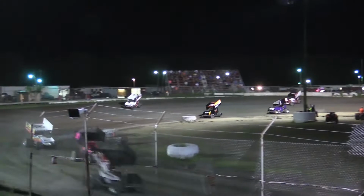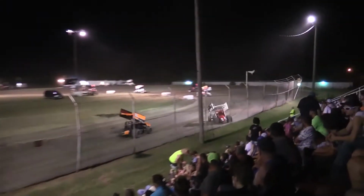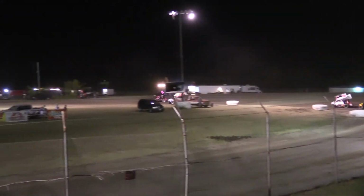Brad Queen battling underneath on the bottom of the racetrack in turn number 4. Battling with Dustin Gates. We've got one exiting the speedway. That's the 5C of Colton Goodwin. His night is done. That'll leave us with 9.